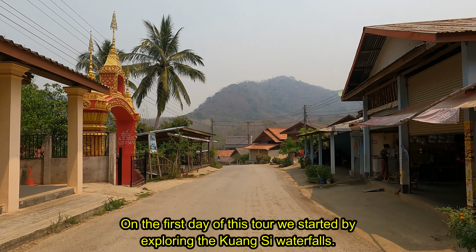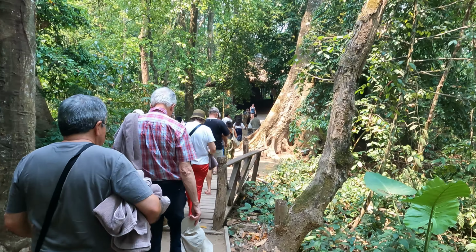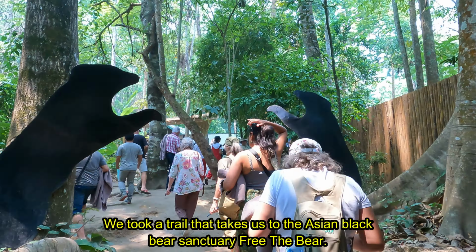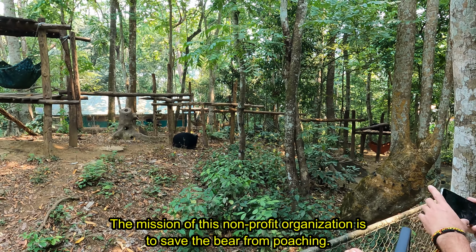On the first day of this tour, we started by exploring the Kuang Si Waterfalls, one of the most amazing places in Southeast Asia. We took a trail that takes us to the Asian black bear sanctuary, Free the Bear. The mission of this non-profit organization is to save the bear from poaching.